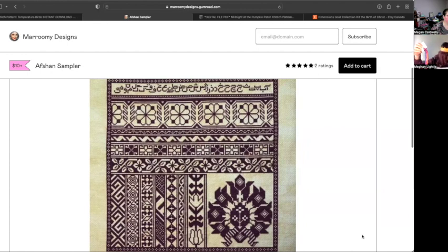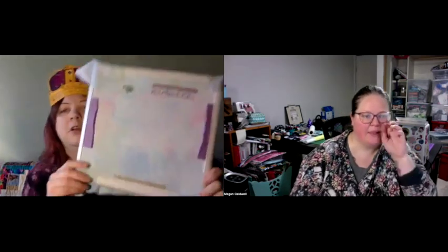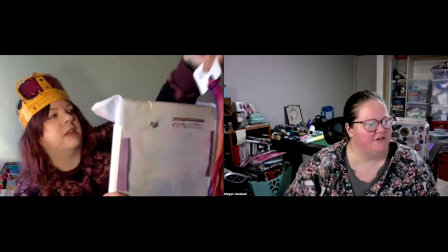That's the Afghan Sampler. I started at the top of that row, right in the middle, and I just went right over and did a bunch of the alphabet actually. Yeah, and I'm doing it with this.